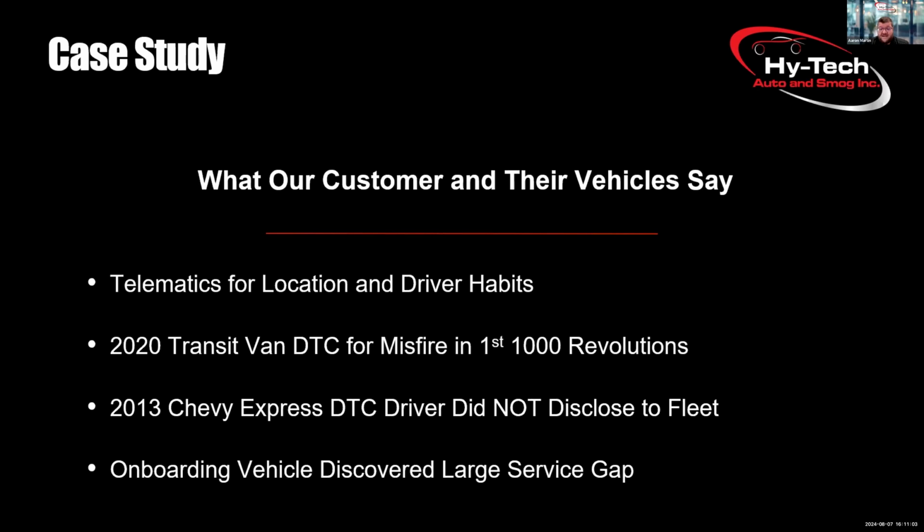Our fleet managers, they like knowing that their drivers are being smart with their vehicles. Vehicles are expensive. Maintenance is expensive. Driver habits are really important. We had a 2020 transit van that was setting a check engine light for a misfire in the first 1,000 revolutions. The driver didn't notice. The fleet manager, when I brought it to their attention for the first time, looked at the car, didn't see the issue. It was setting intermittently. It would clear itself. We had all the data to show, oh no, look, it's set at this time, at this location. It was this temperature outside.